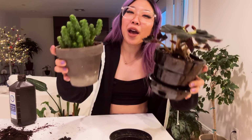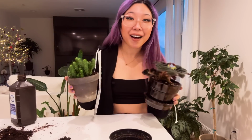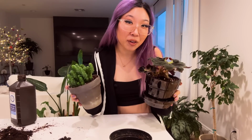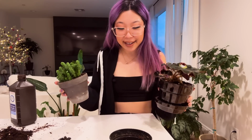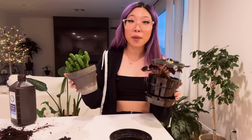Now I've got these two beautiful potted up plants, and they only cost me under $10 total for both of them. So I feel like this was a really successful little shopping mission, and it even turned into an opportunity to conquer one of my fears. So I feel like I just leveled up in life a little bit.